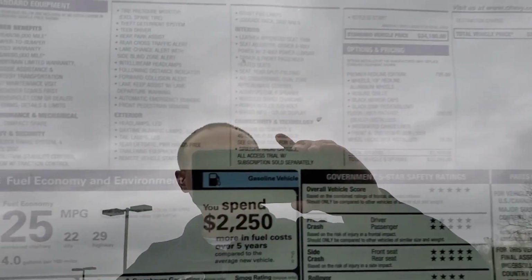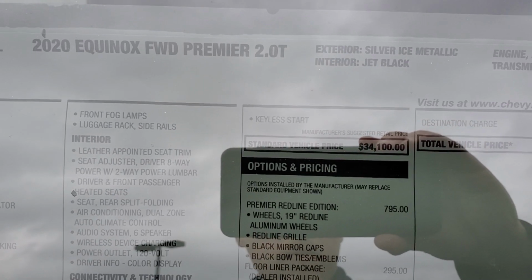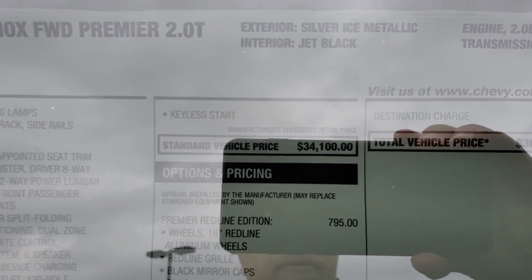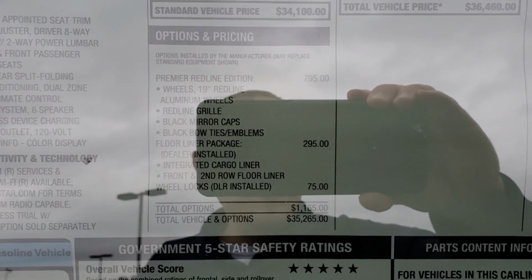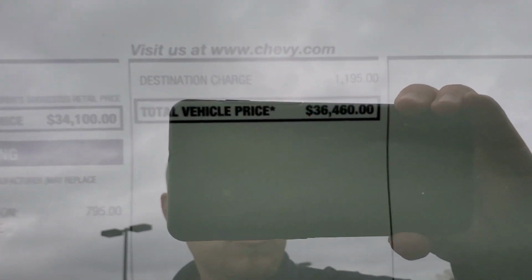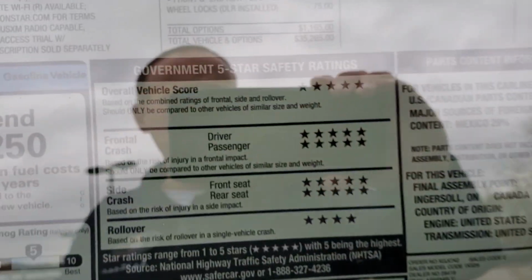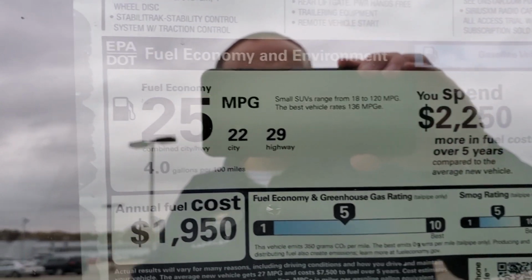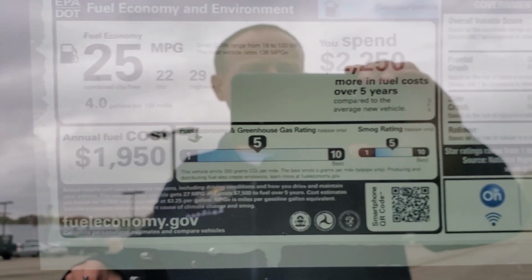We'll check out the window sticker. I know it's a little dark, but I hope you guys can read that. So a standard regular Equinox or Premier with the 2-liter turbo front wheel drive starts at $34,110 with all of what's in that Redline edition. A couple other little things on there brings you to $36,460. That's before rebates and discounts. Does have a 5-star overall safety rating. And your fuel economy on the 2-liter is 22 city, 29 highway.